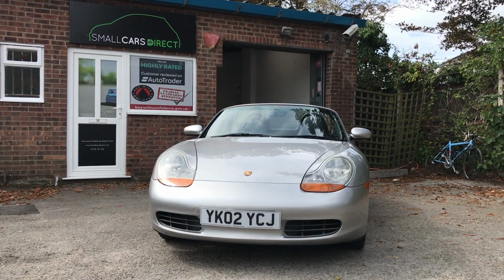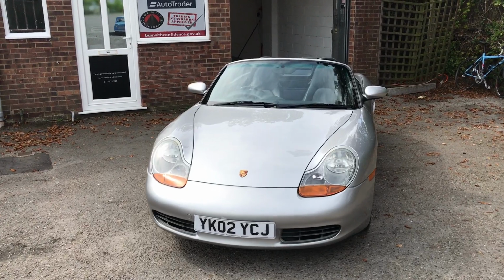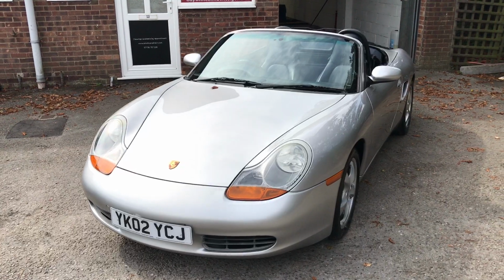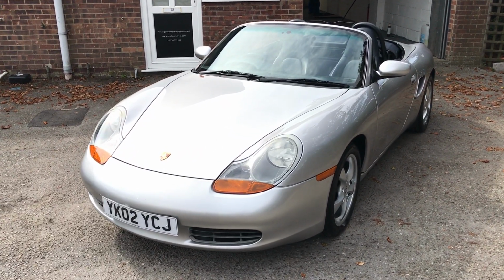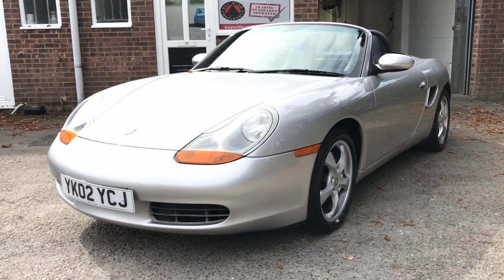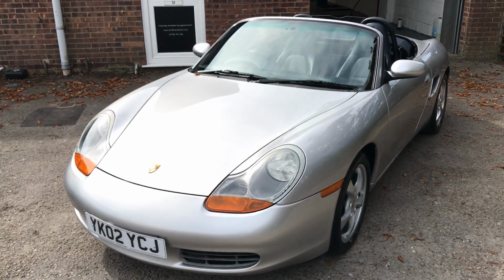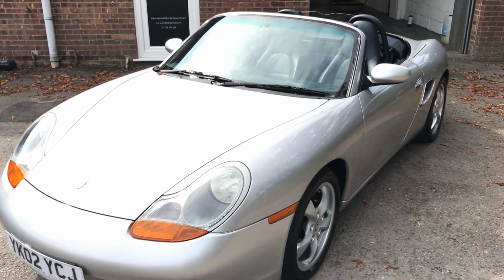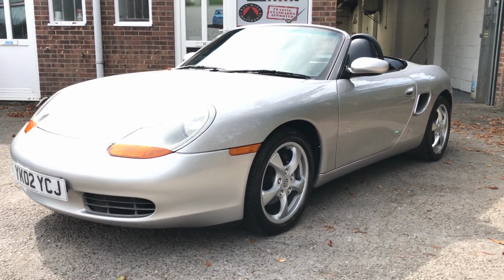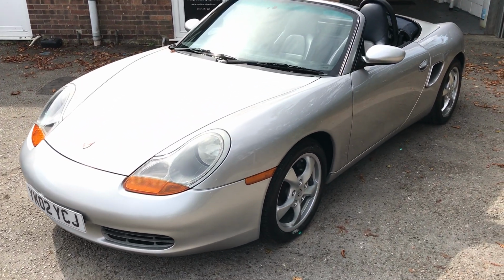Hello ladies and gentlemen, and welcome to the walk around video of this brilliant Porsche Boxster 2.7 petrol in its purest 5-speed manual form, registered in 2002 on an O2 registration. Our particular example has just one lady owner from new, and its mileage is still reasonably low, 104,037 miles from new for its age.